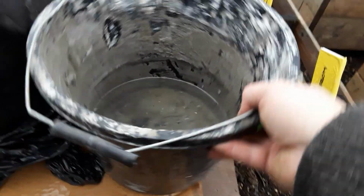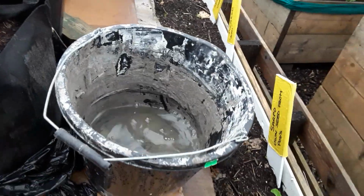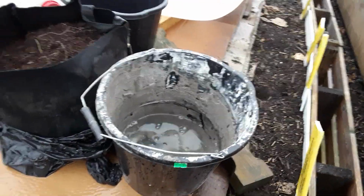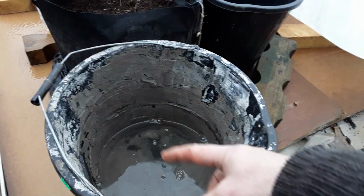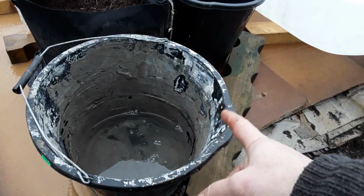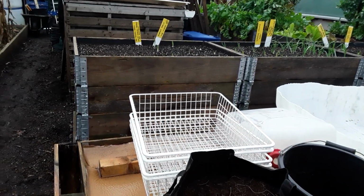And you can see the amount of rainwater we've had in the last 3 days. There must be 2 or 3 inches there. So just a little bit of work to try and break some of that cement up, but these buckets are really useful around the allotment, especially carrying soil, compost mixes, etc.